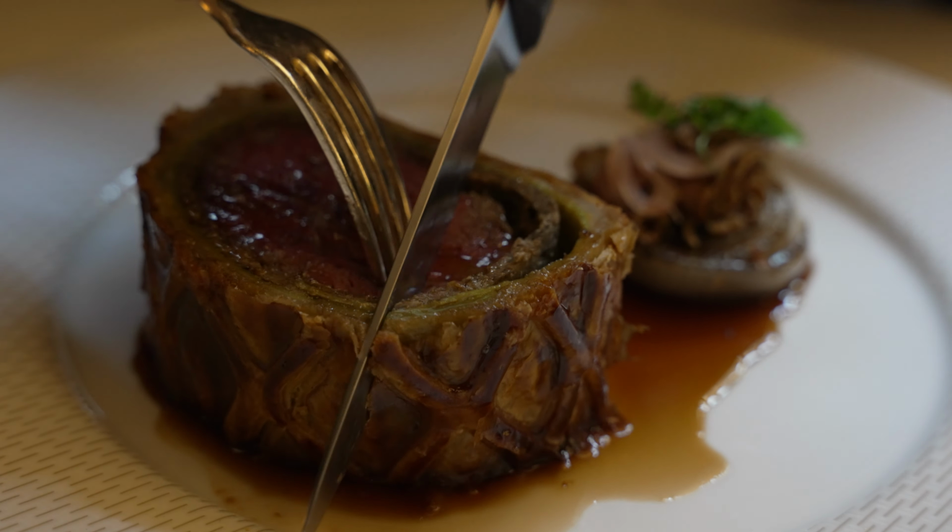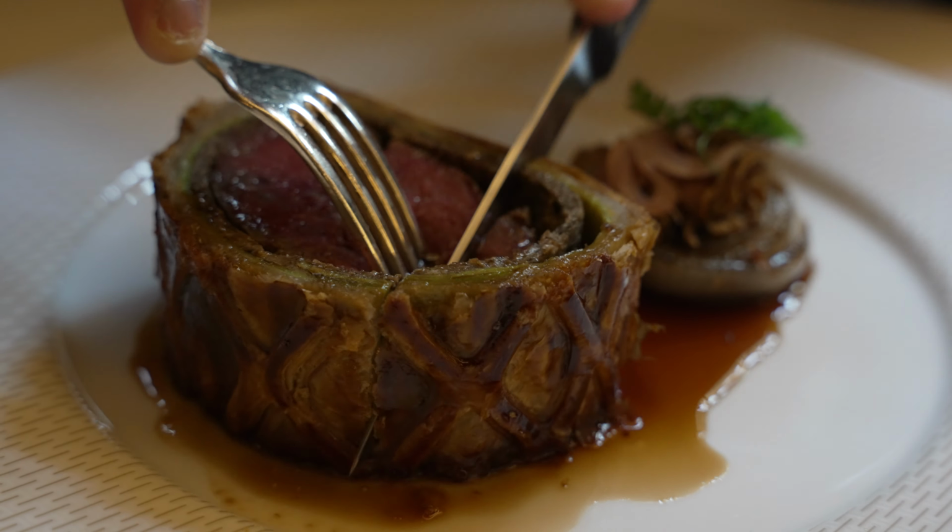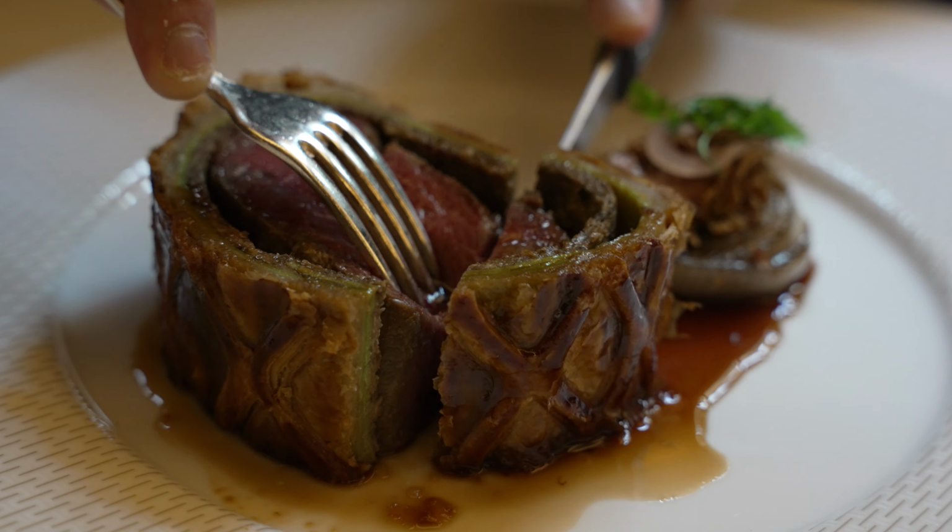Oh my god, the beef is really, really soft. I can already tell. And the puff pastry is definitely crispy. Okay, I'm gonna cut this into a smaller piece, and off we go.